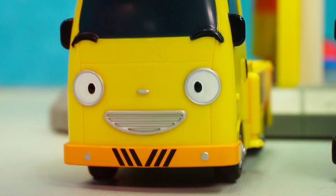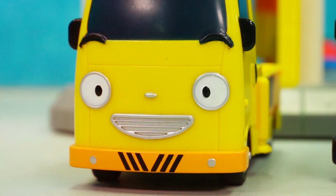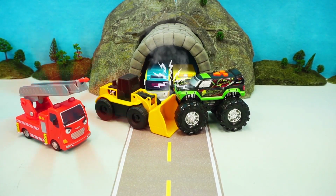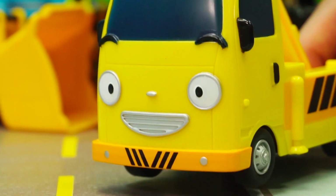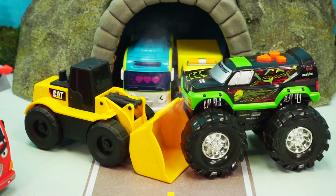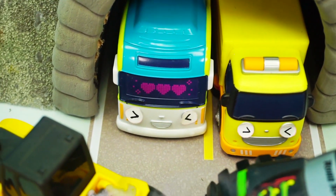Huh? What's happening? There must have been an accident. They may need me. This is bad. The accident is right in front of a tunnel. Frank, what's going on? The cars in the tunnel can't get out, but the cars are too heavy, so there's nothing I can do. Help us! I want to get out of here!